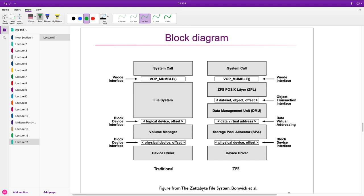ZFS says, we're going to have the same interface to the device driver, because it doesn't have a choice. We're going to have the same interface to the system call, because it doesn't have a choice. But in between, it has a choice. It'll have a storage pool allocator. The storage pool allocator is going to provide a virtual address up above, not a physical address. By virtual address, we mean that it has a mapping from virtual addresses to physical addresses that can change. And that's really important.